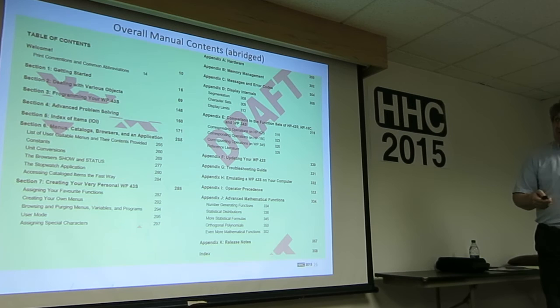So here is an abridged version of the overall manual contents, and the index of items starts on page 171 and goes to 255. I guess it's like 80 pages at this point.